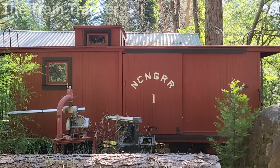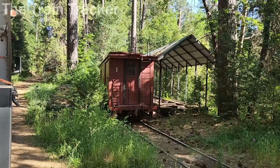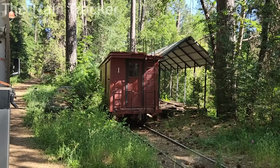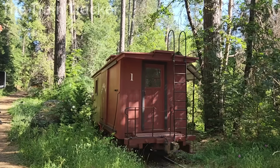It will bring up the rear of Tahoe and Glenbrook's narrow gauge train consist. Here we see the car being pushed onto the flatbed. The volunteers succeeded in getting Stinky to move this car up the ramp.